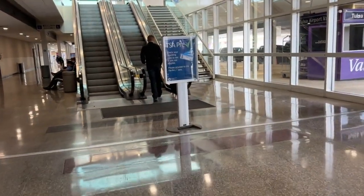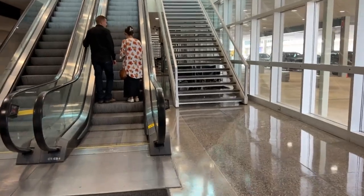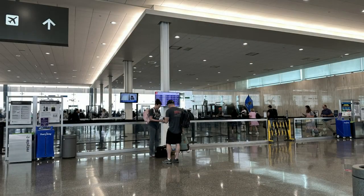Welcome to Tulsa International Airport. We know the drill here, but I can't help but recognize how beautiful this airport is. Let's go ahead and get through security and head over to our gate, which is going to be B5, where we'll find our first aircraft for today's two flights.